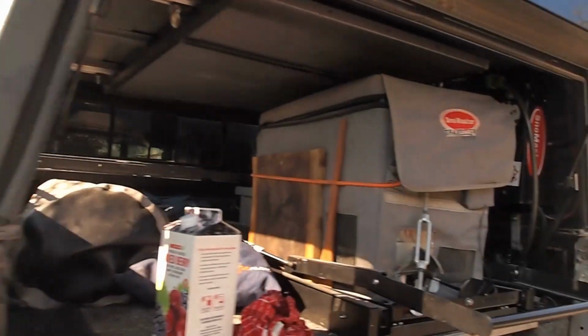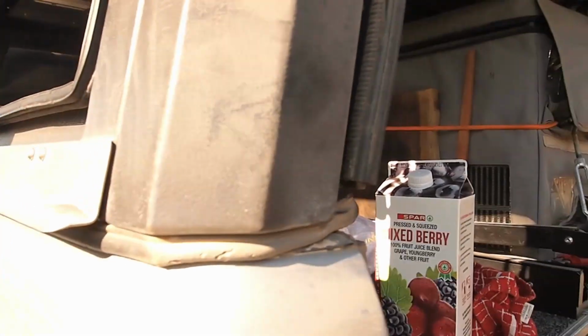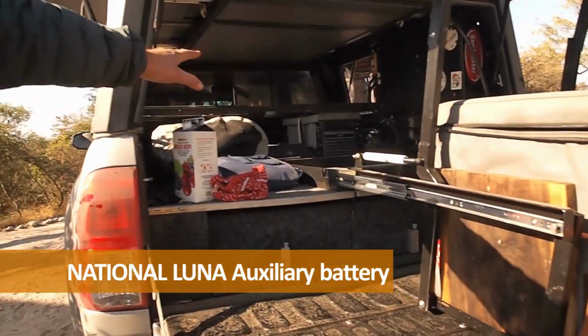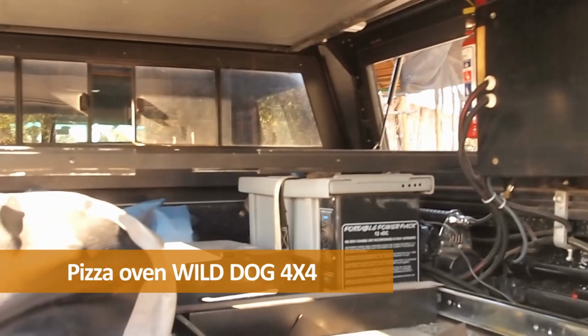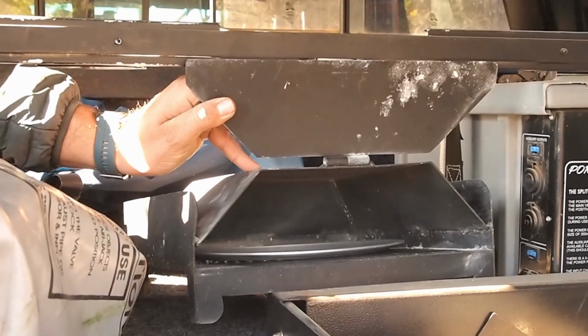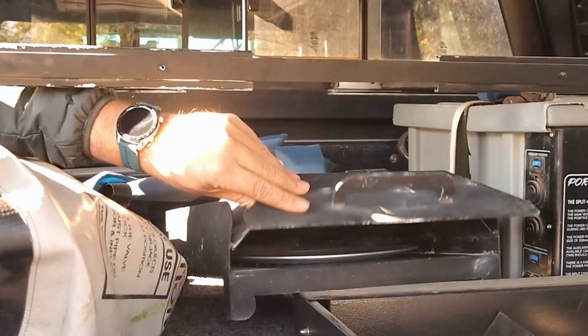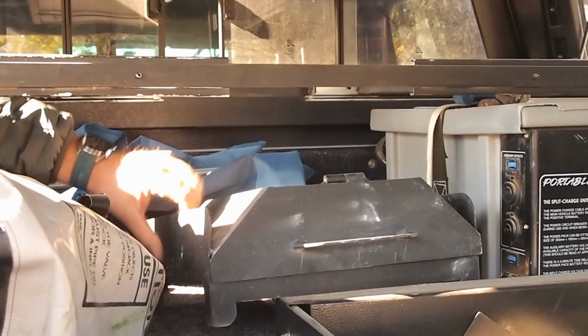We got it from a local guy down in Gaborone, a little flea market. We've got the National Luna auxiliary battery box there in the back. Next to that is our little pizza oven from Wild Dog 4x4. It opens up and there's your little pizza tray in there. You put it on to hot, put a little bit of coals beneath, a little bit of coals on top, and there you go.